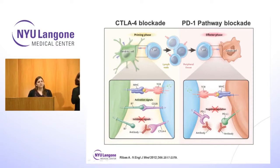So just to remind you, the CTLA-4 blockade with ipilimumab was the first immunotherapy that was approved in melanoma, and it inhibits one of what we call the stop signals in the immune system. So essentially you block the stop sign, rev up the immune system, like putting your foot on the gas pedal, and it keeps going and going and going. And this is really in the activation phase or priming phase of the immune system.